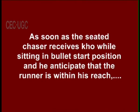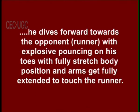Sitting diving. As soon as the seated chaser receives Kho while sitting in bullet start position and he anticipates that the runner is within his reach, he drives forward towards the opponent with explosive pouncing on his toes, with fully stretched body position and arms fully extended to touch the runner.